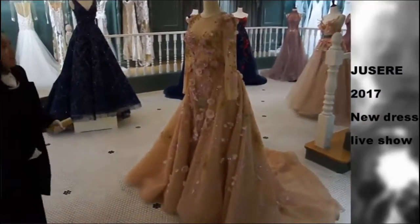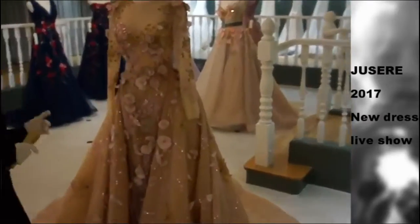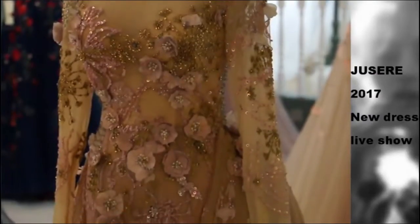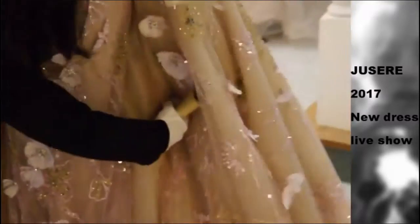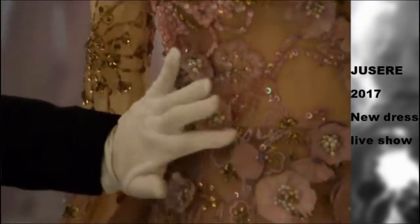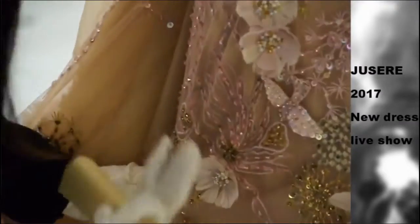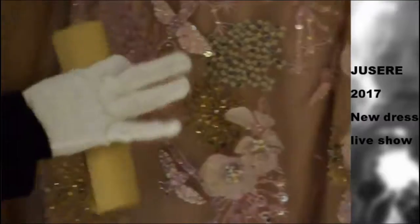Oh my god, this one. Comes to this luxury dress. This one is today's star, the most shining star dress. It's a column-shaped dress with beading detail from the shoulder part, all the way to the bust, to the waist, to the whole dress. It's with the embroidery work, with different kinds of embroidery shapes. Some is like this, some is like just the train, and different colors.